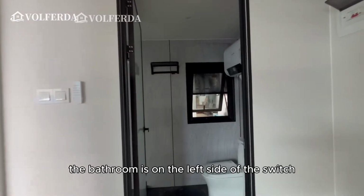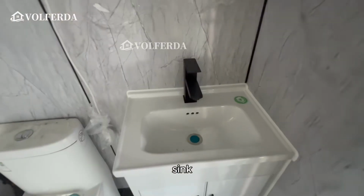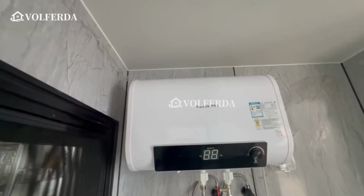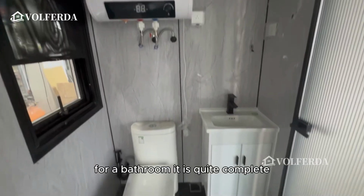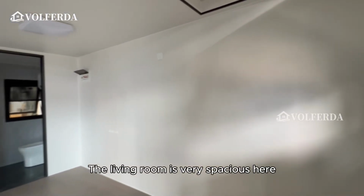The bathroom is on the left side of the switch. Sink, toilet, water heater, exhaust fan, shower. For a bathroom, it is quite complete. The living room is very spacious here.